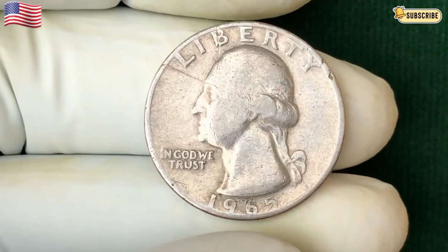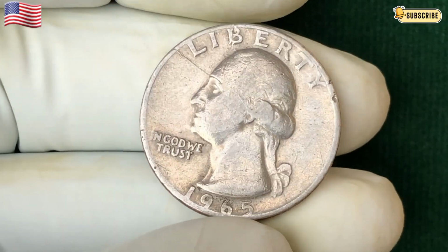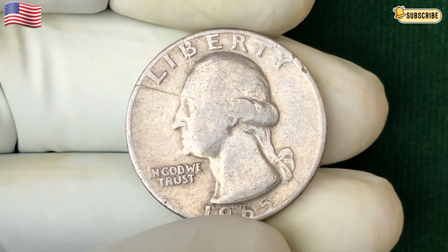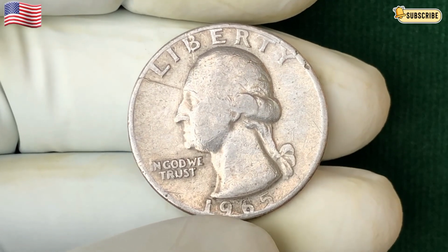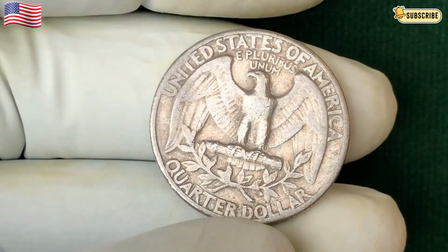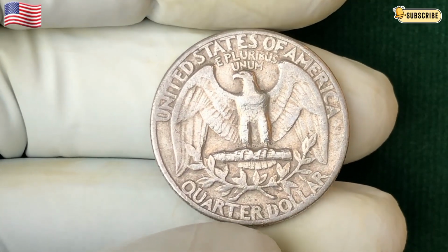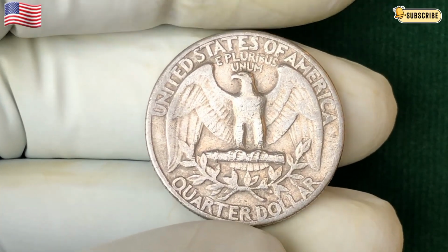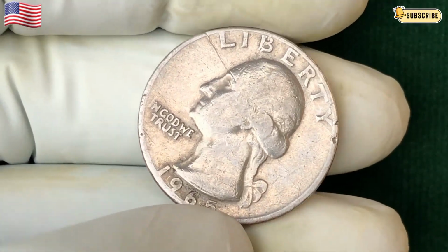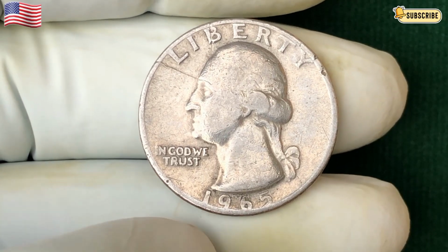Today, we have something truly special to explore, an incredibly rare coin that might just be sitting in your collection or even your pocket right now, and you might not even know it. The United States 1965 quarter dollar, specifically with the 1965 mint mark, holds some remarkable secrets that could make it worth a staggering amount of money. If you love discovering hidden treasures, then stick with us until the end of this video to find out how much this coin could be worth.